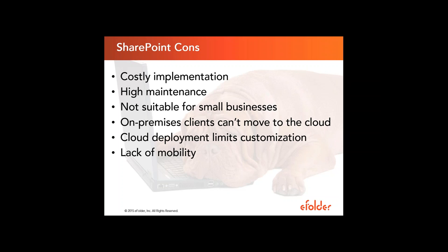SharePoint is also lacking when it comes to mobility and enabling users to work or collaborate on the go. This is something we'll discuss further down in the presentation. But overall, SharePoint is robust and useful, but the way people work is changing, and in some ways, SharePoint isn't exactly keeping up.